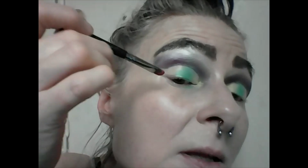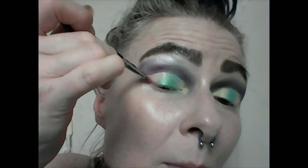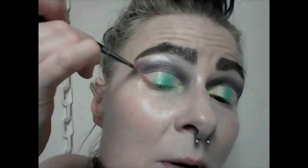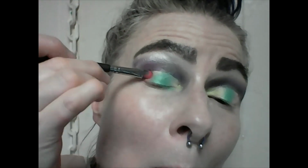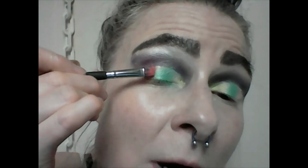I am going to touch this to here, and I'm going to use a very small amount of it. I'm going to go near the very outer part, but I want to leave some plain lid space. See, I'm going to do an angle, and then I'm going to press. But try not to really touch that purple if you can help it, because you might smear the cut crease. And this can be a little subtle, that's okay.